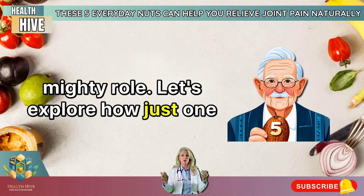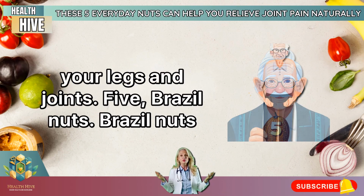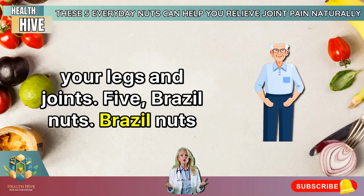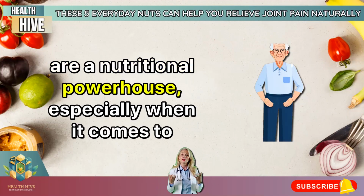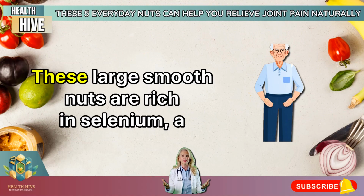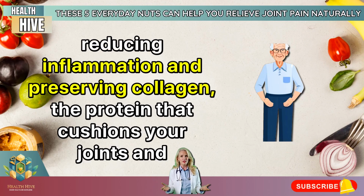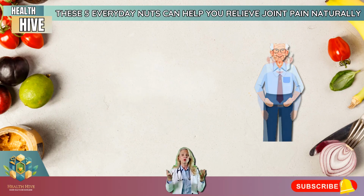Let's explore how just one Brazil nut a day can make a difference for your legs and joints. Number 5: Brazil nuts. Brazil nuts are a nutritional powerhouse, especially when it comes to supporting joints and leg health. These large, smooth nuts are rich in selenium, a trace mineral that plays a vital role in reducing inflammation and supporting collagen, the protein that cushions your joints and keeps them strong.